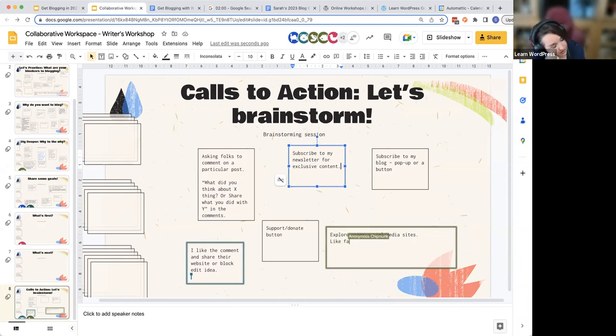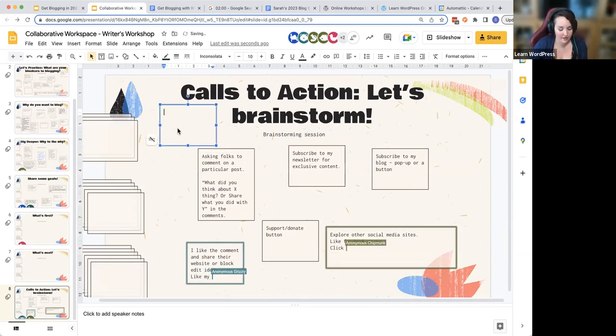I'm thinking about the context of some of the things that you're doing, like the brewery one and the foodie one specifically, right? You might say something like, hey, tag me at my social media if you went to this food beverage event. That's definitely something. A support or a donate button. Yes.